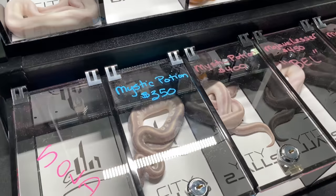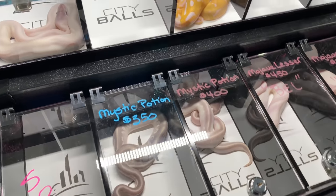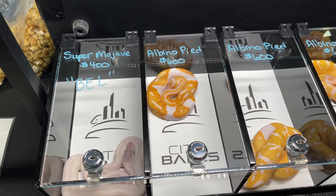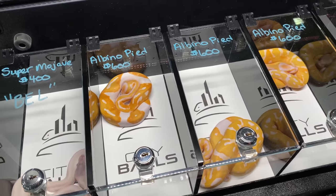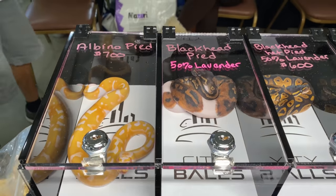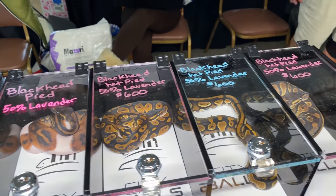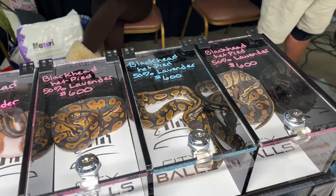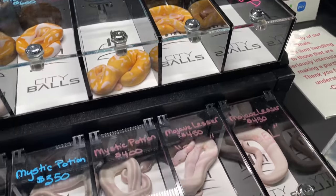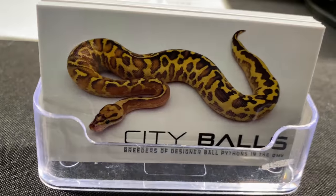No, not really. Got some mystic potions here. That male is so much nicer looking than that female. Some bells. That poor female right now is crying in her bin. I'm sure she is. I see the tears. Blackhead pies. Blackhead stuff, super nice. Albino pies. Really nice. So this is City Balls. Check them out. See anything you like.